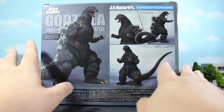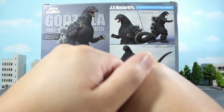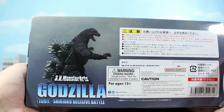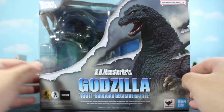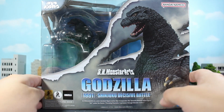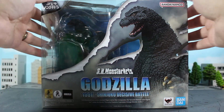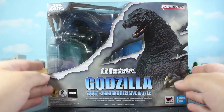Here we have some promotional shots of the figure in question, and this is a controversial one because a lot of people were quite disappointed with the final version. And I don't know honestly what to say. I haven't opened him up yet, but I know I'll have an opinion when I do. So yeah, the box looks good.